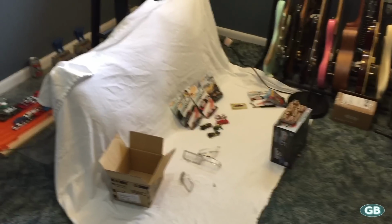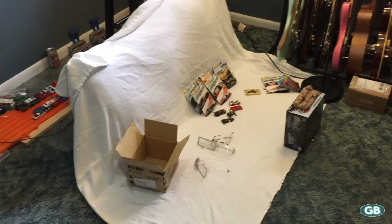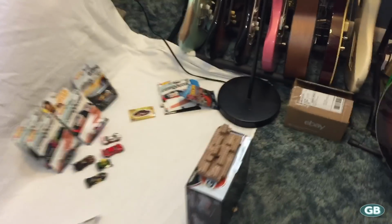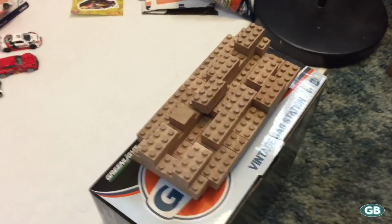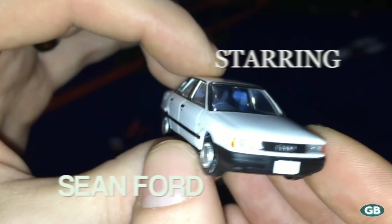You guys ever wonder how I film my videos? Stick my lamp there, open my window, put this giant white sheet on the floor and put everything on top of that. And then I use this little wooden Lego dealie to put my phone in, kick it at a little angle, and that's how I make my videos, in case you're ever wondering.